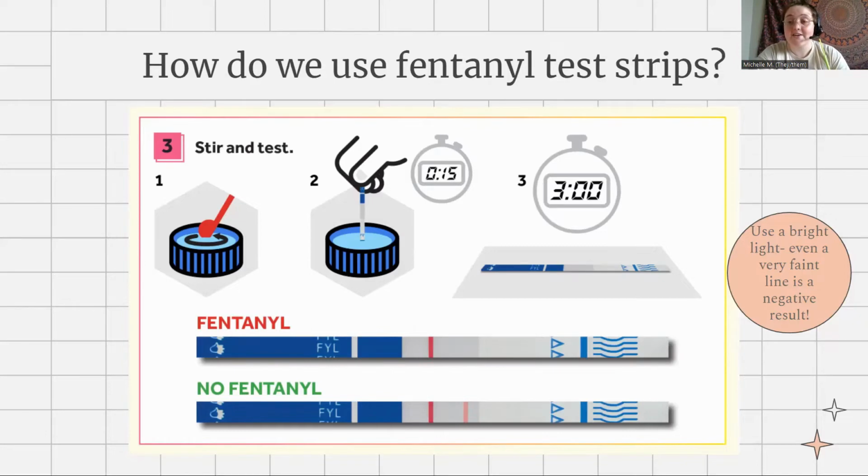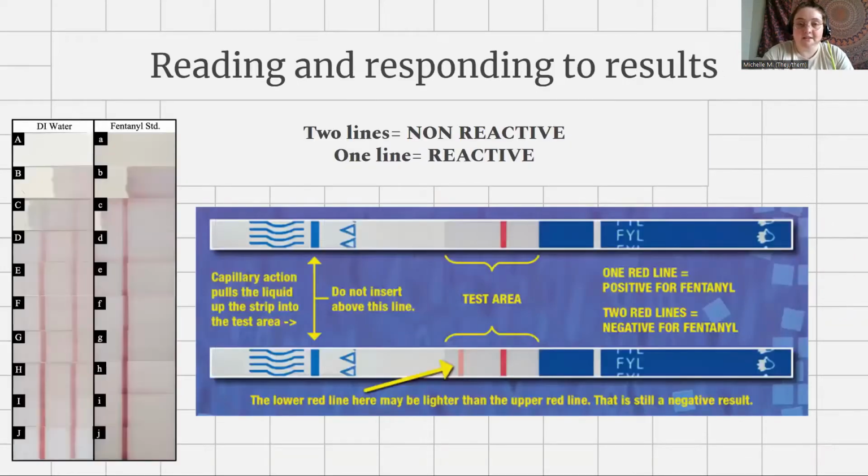Important thing to consider, the line can be very faint. That second line that shows up for no fentanyl present can be very faint. So try to use a bright light, squint your eyes a little bit, because it may be very hard to detect.